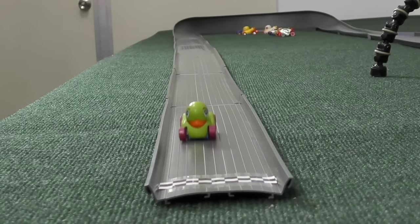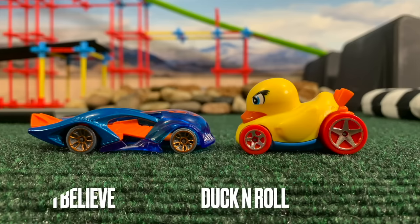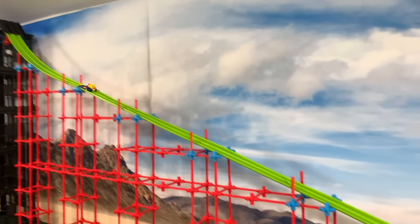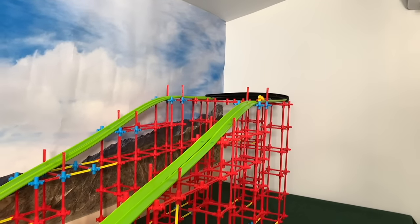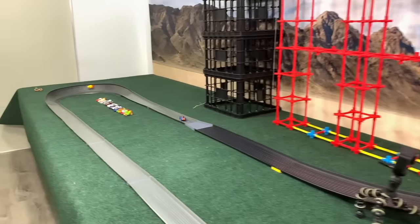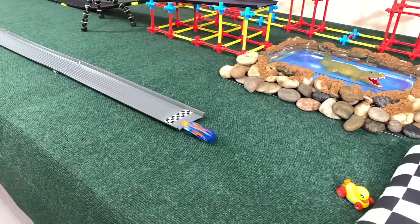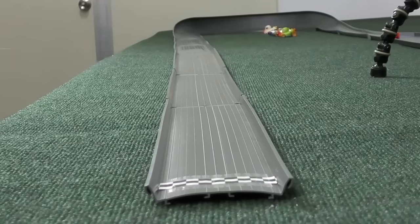And that will wrap things up for round 2. Street Beast with 4 left. And yes, the I Believe is victorious from that previous race. Wow, what a comeback. I Believe and Duck and Roll, and these two particular vehicles, bar the Faradox, are two of the most impressive racers when it comes to comebacks on the race course. This Duck and Roll having no part of any possibility for that, though. We're just going to stretch out that lead and win by almost the largest margin we've seen today, with the exception of the cars who fell short of Sector 2.